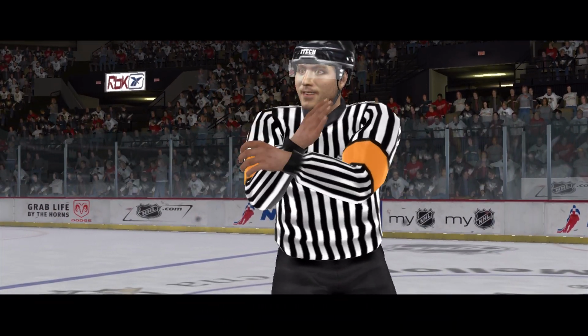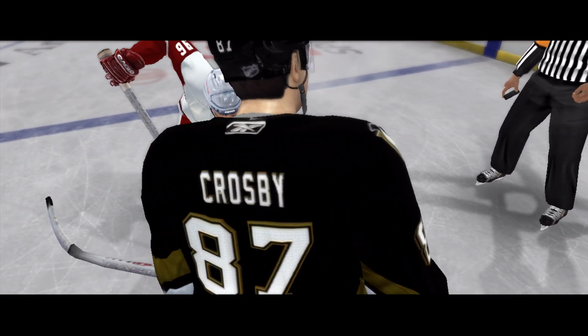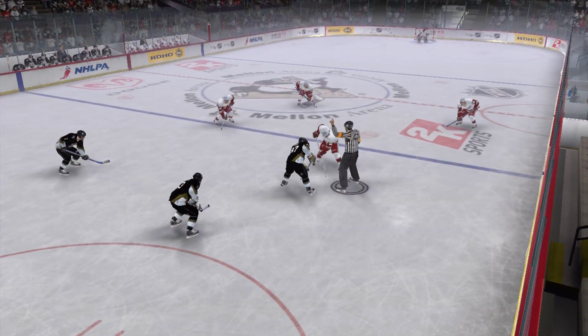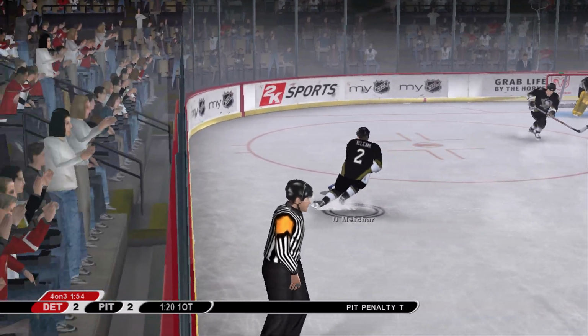Interference is the call. Well, we're in overtime, and this has been a great one. The goalies have been absolutely outstanding. Stand by for more great action. Here left with a minute 23.